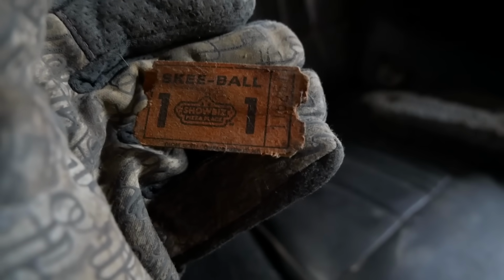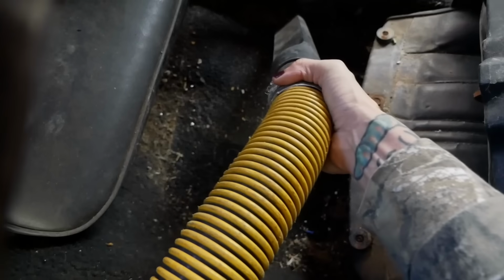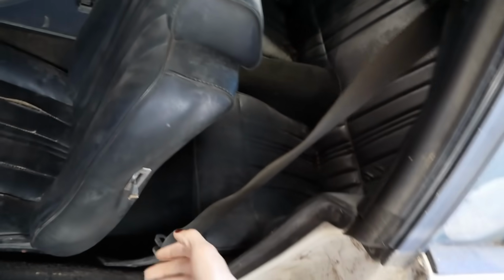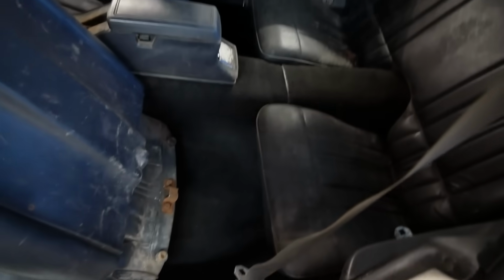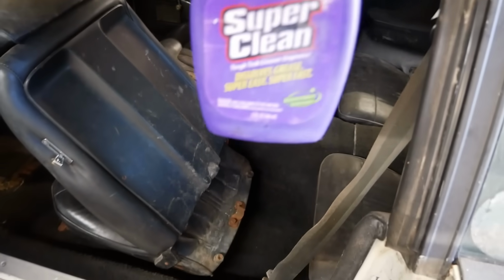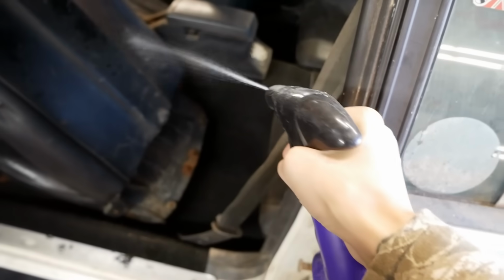Ooh, look what I found. Two skee ball tickets. I've got it pretty well vacuumed out. I think it looks fantastic. Now we're going to, hey, our friend again. Pow, pow, pow, pow, pow.